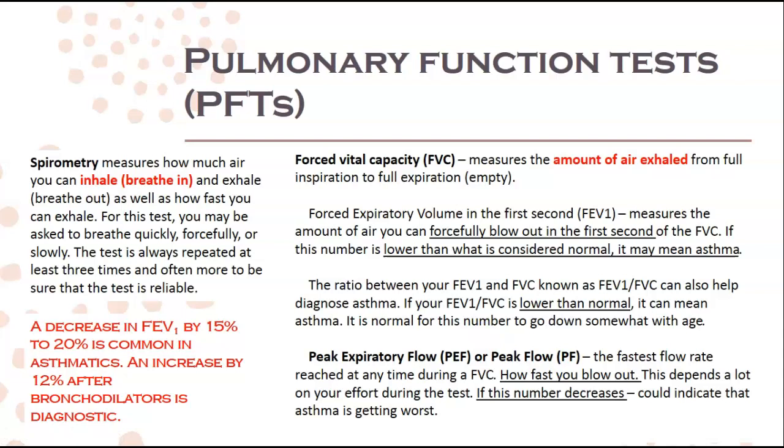So with pulmonary function tests, or PFTs, spirometry will measure how much air you can breathe in and exhale, and how fast you can exhale. What's going to be important is understanding the ratio between the forced vital capacity, or FVC, which is the amount of air that's exhaled from a full inspiration to a full expiration when the lungs feel completely empty, and that's divided by the forced expiratory volume in the first second, the FEV1.